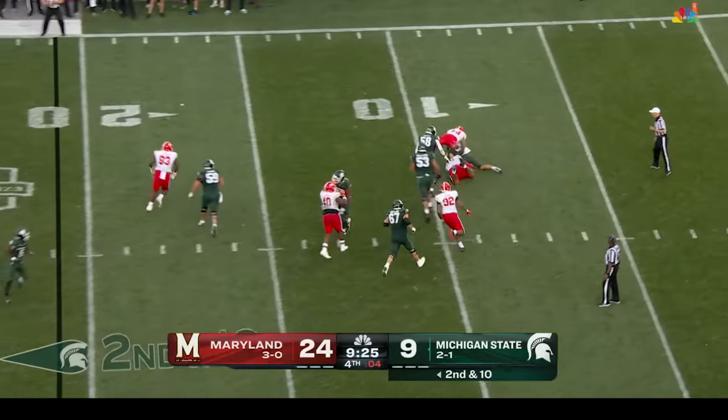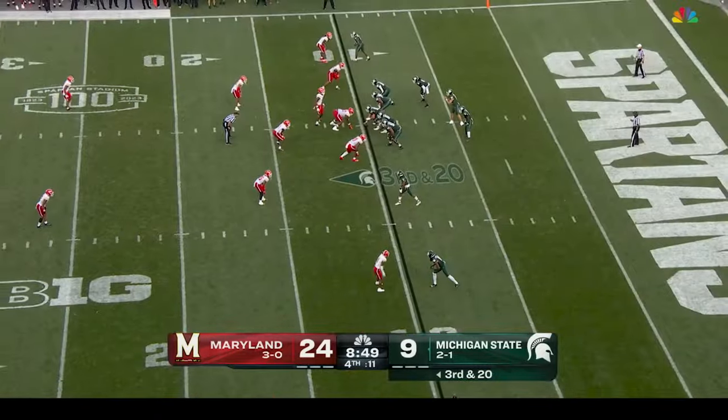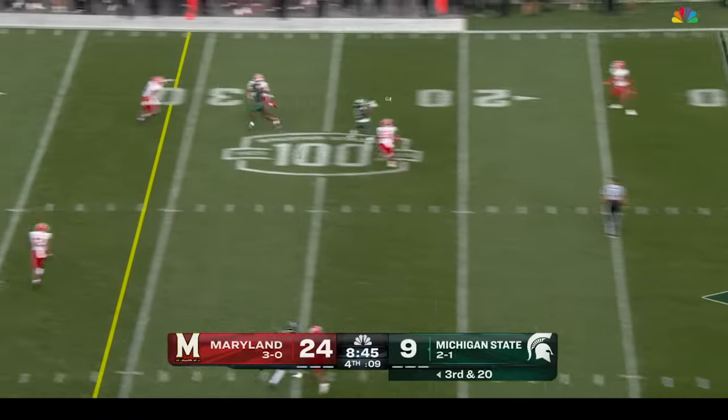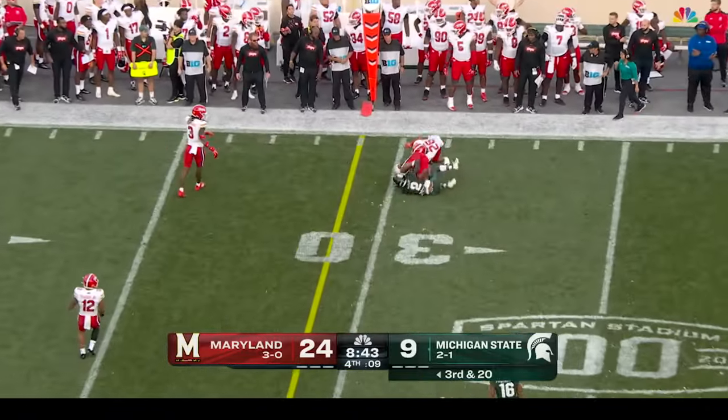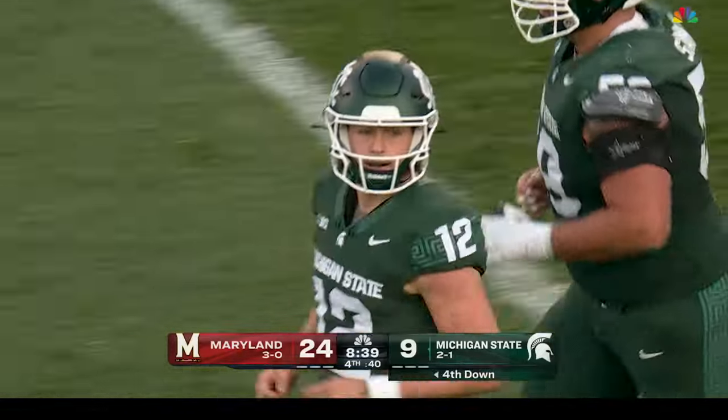Caton, and Caton is pressured, and Caton is dropped. Big sack for the Terps. Third Maryland sack. Now Hauser has a completion. Nice throw there. You see that right arm of his has a completion to Tyrell Henry on a rope.